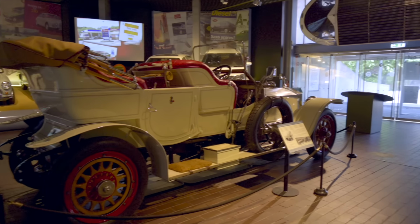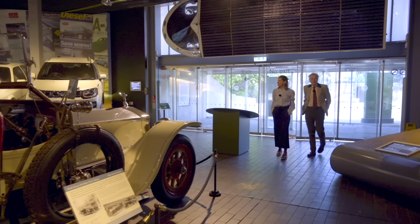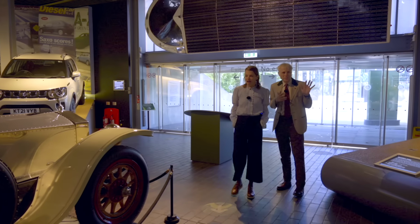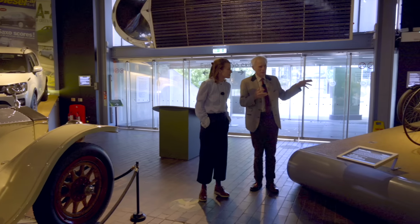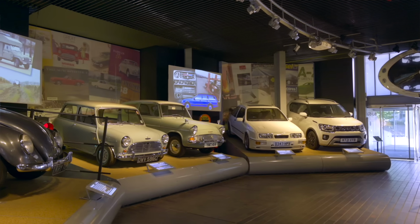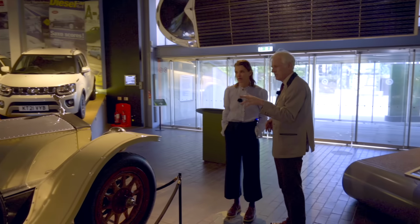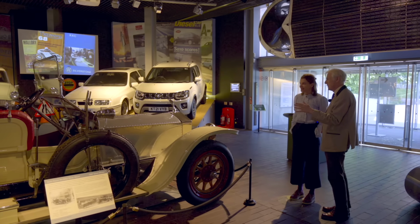So here we are at the National Motor Museum. And what we have in the entrance hall here is a quick cross-section of British motoring history, really, starting with the very earliest vehicles, going around clockwise to something from today. But one of our star exhibits has for many years been this 1909 Rolls-Royce Silver Ghost.